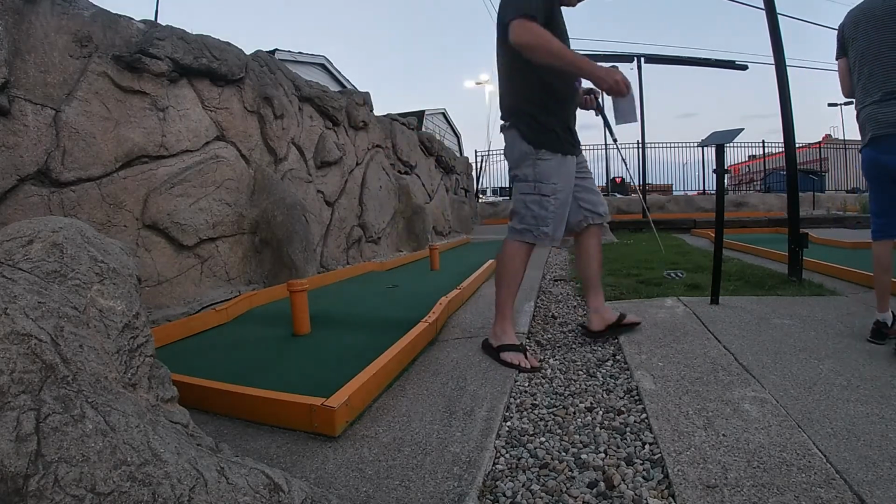There is no safe spot on the volcano course. It's one of the reasons the scores are always higher. Because the minute you relax on any hole out here, it can jump up and bite you for a bogey or worse. All right, Kevin Krajewski now.